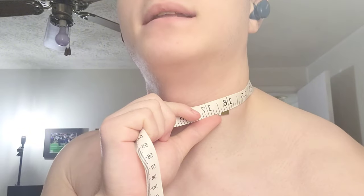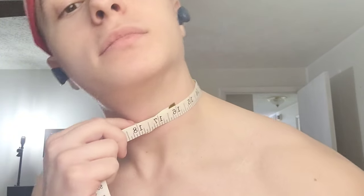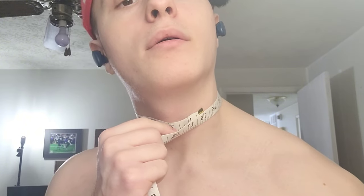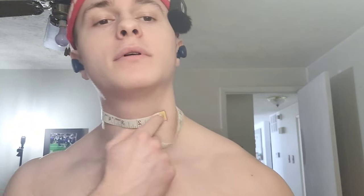It's right about 16. That's not bad. That's at like the midpoint of my neck. I could stretch it out, but that's stupid. All the measurements I take are usually kind of flexed anyway, well, for my arms, but not really for anything else. 16 about. That's not that tight though.